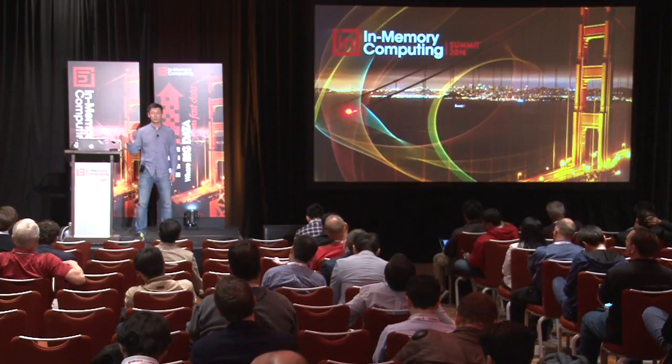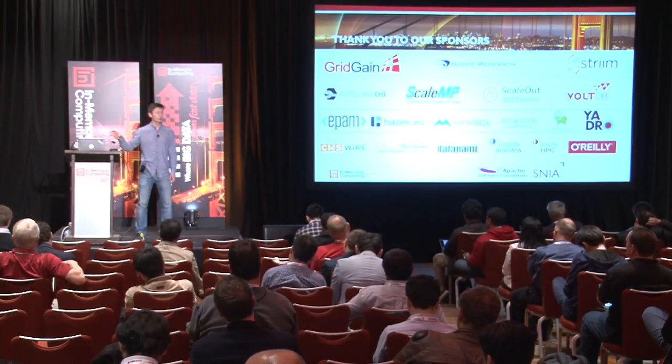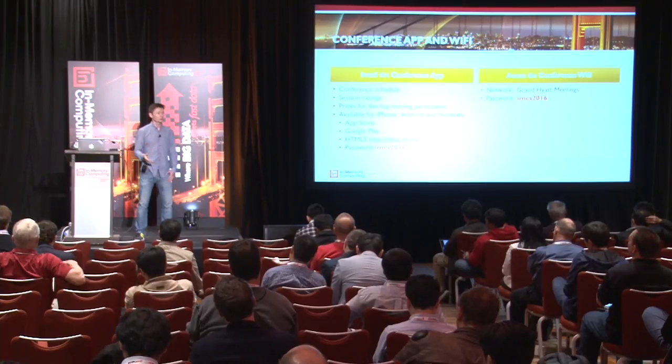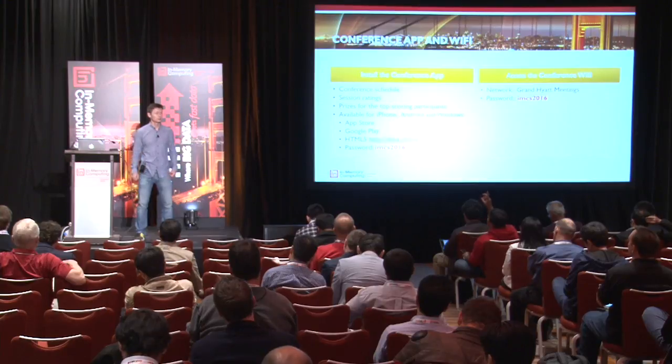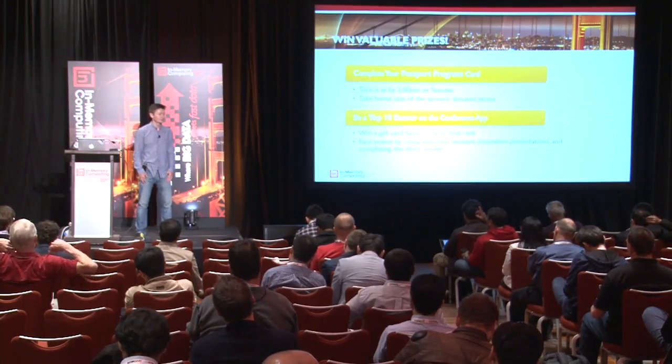Now, the only limitation to that architecture is this is a master-slave replication, and the slaves are readable, but they're not writable. And if you want to write into a slave, you need to basically break that replication. So it's basically active-passive, or master-slave.